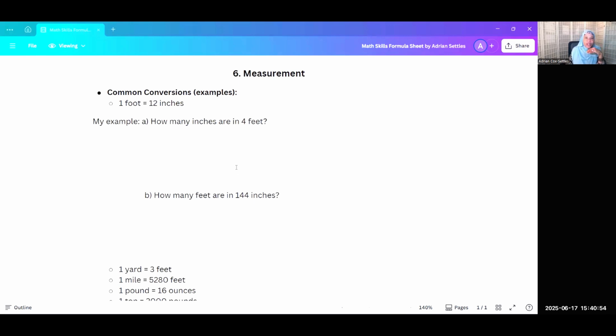Okay. So the conversion factor is the truth, whatever they give you. 1 foot is equal to 12 inches. That's the conversion factor. That's the true statement that you use to figure out something that's not as straightforward.